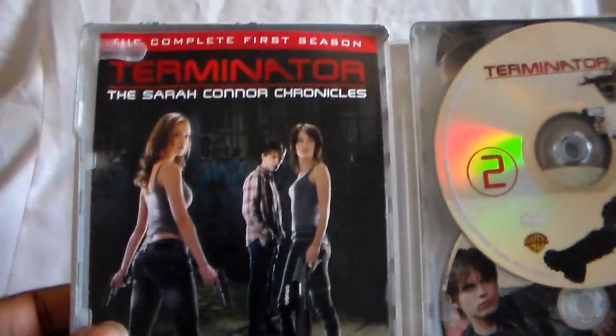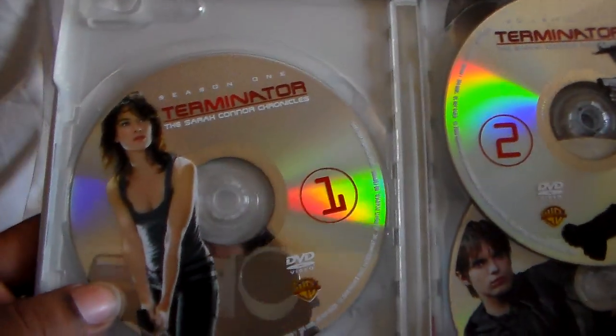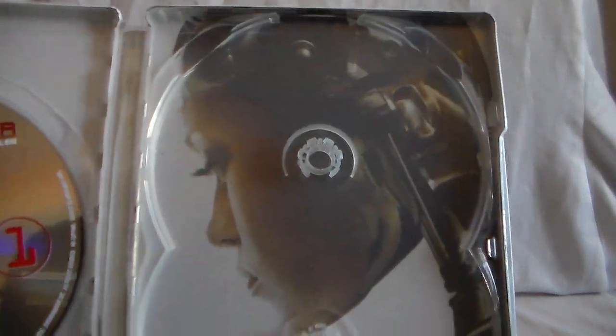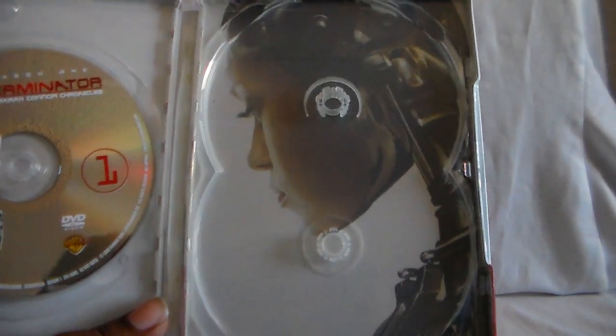So there's the booklet, and then here are the discs, and then there's some artwork in the back here, and there you see the Terminator right there. Looks really cool. Yeah, really nice edition. Glad I was able to find it. Just really nice to have.